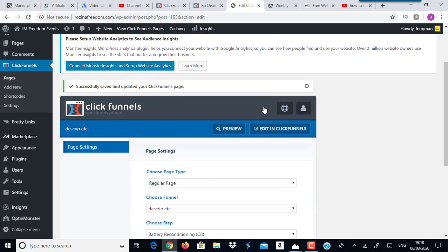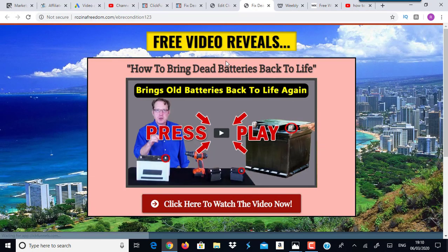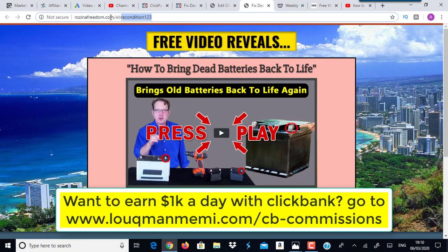And there you go. Okay. I'm going to preview this page. And there you go. Look at this. It opened up. And can you see this browser URL? Look at this. This is why I do this. You have to have your display URL and your final URL matching. If your display URL is different from your final URL, Google is going to disapprove your ads.